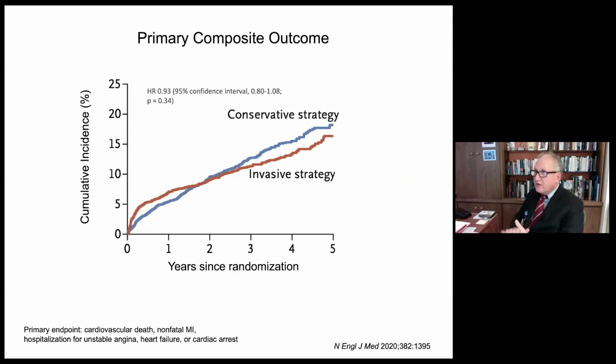The primary composite outcome showing the cumulative incidence of cardiovascular death, non-fatal MI, hospitalization for unstable angina, heart failure, or cardiac arrest versus years of follow-up on the x-axis. And you can see that the invasive patients are shown in red and the conservative patients are shown in blue. And there was no significant difference between the two strategies. The HR is shown here.